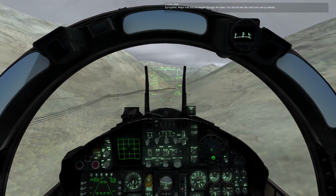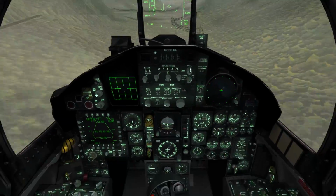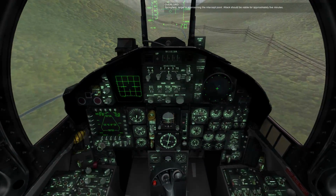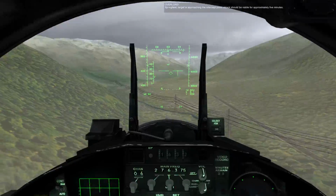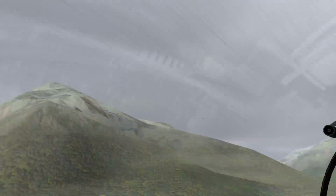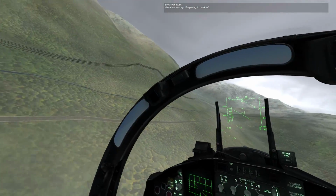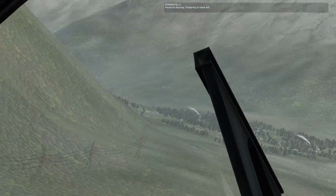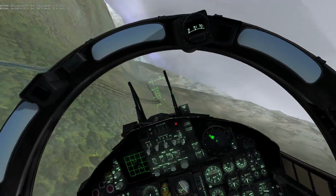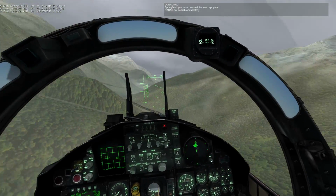Springfield, Magic has you on course through the pass. You should see the next river just up ahead. Springfield, target is approaching the intercept point. Attack should be viable for approximately 5 minutes. Visual on Kazrigi, preparing to bank left. You have reached the intercept point. Radar on.